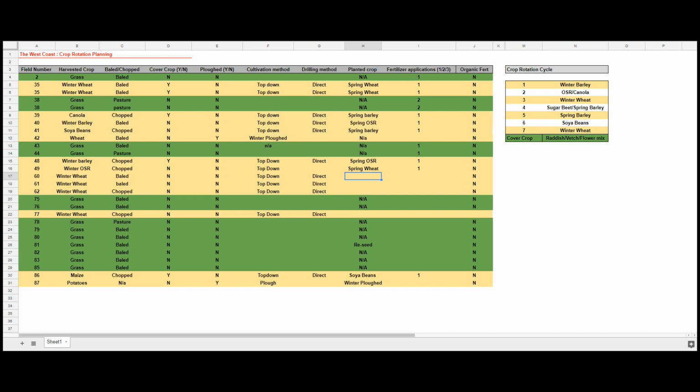Alright then guys, I made it back inside the office, got myself a cup of coffee, and we are just finishing up our crop management, field management at the moment. So these are all of our fields, as we may have discussed previously. This is how we keep track of our crop rotation on an annual cycle.